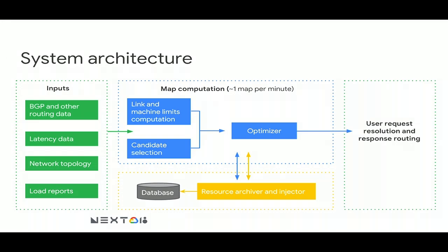So then the system starts with a link and machine limit computation. It determines the capacities and the demand in every one of those elements. It does a preliminary candidate selection. So it says, okay, for this particular user, not the whole world is a good choice for where to assign them, but here are the top three or four or five choices. And then that is fed to an optimizer.